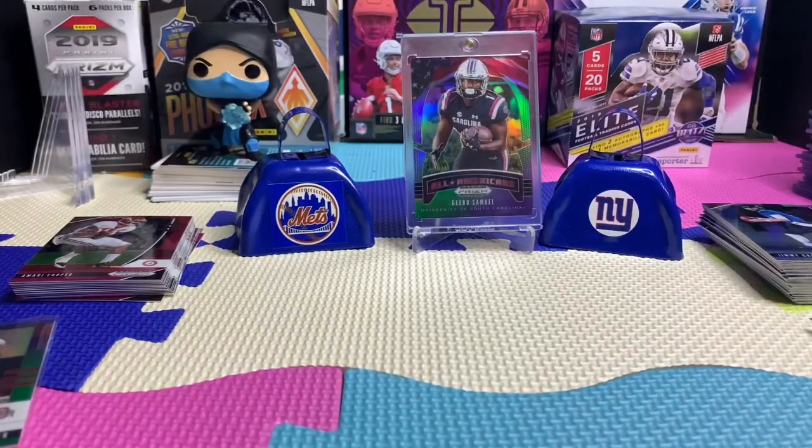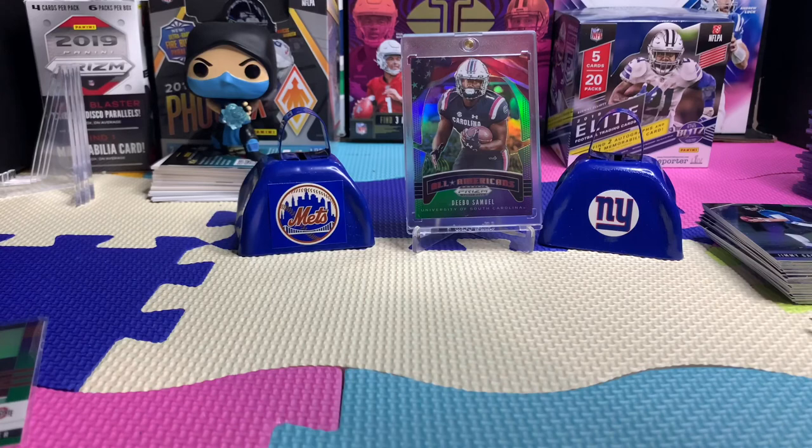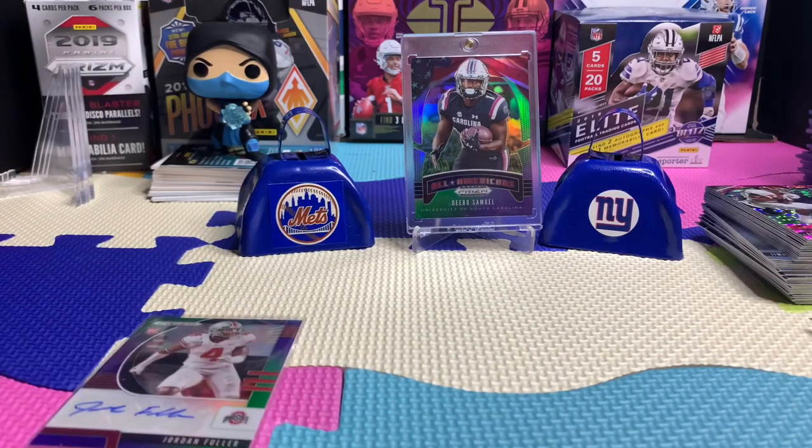Big rookies coming in, a lot of good quarterbacks in this class, a lot of good wide receivers, a lot of good defensive players, and stuff like that. Chase Young being like number one pick, stuff like that. So any of those cards are going to have definitely good value in them.